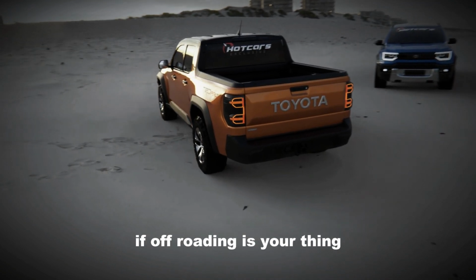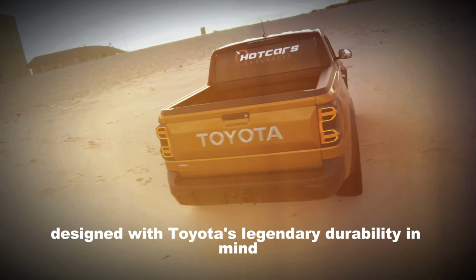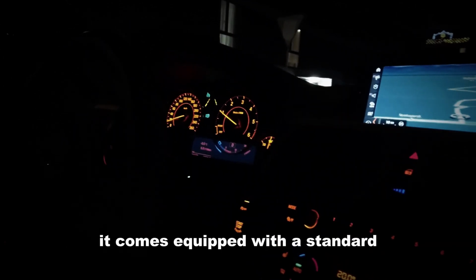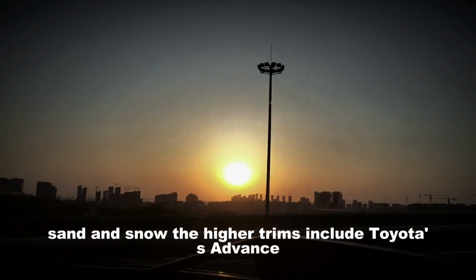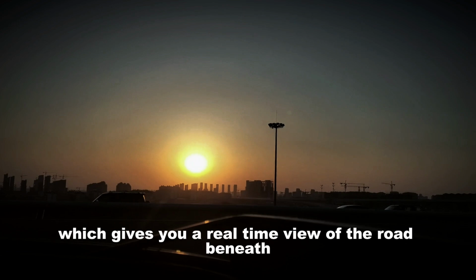If off-roading is your thing, the Toyota Stout 2025 will leave you grinning from ear to ear. Designed with Toyota's legendary durability in mind, this truck is ready to conquer all terrains. It comes equipped with a standard all-wheel drive system and selectable drive modes for mud, sand, and snow. The higher trims include Toyota's advanced multi-terrain monitor, which gives you a real-time view of the road beneath, perfect for tackling those tricky trails.